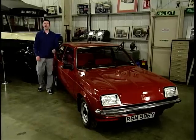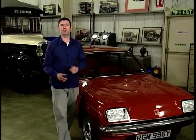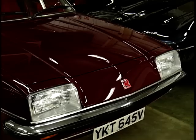In 1975, the HC Viva was eventually replaced by this, the Vauxhall Chevette, the first hatchback made by Vauxhall, indeed the first truly British hatchback at all. Now this car wasn't just loved by families but the sporting fraternity too, because this car won a veritable hatful of racing and rallying titles.